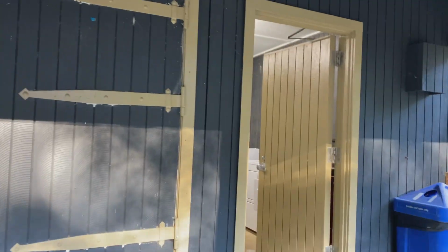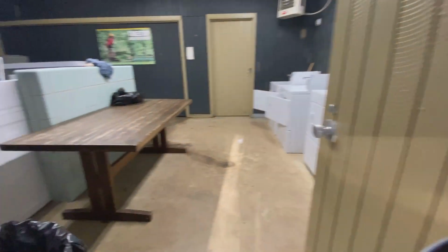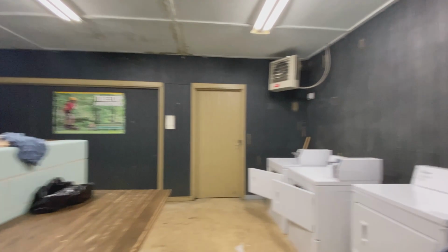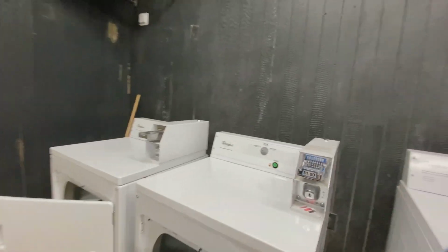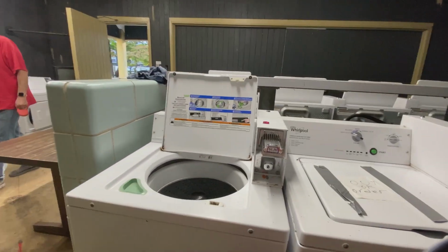Go look in the laundry room. Got a lot of machines. Awesome. So it's a dollar a load. Those are dryers, so a dollar to dry and $1.50 to wash.